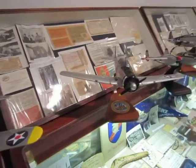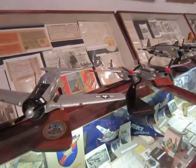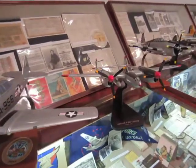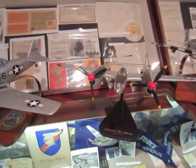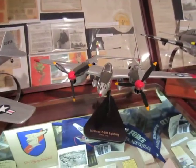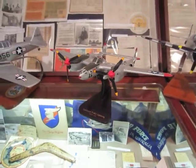And then when I finished that training, I went to combat training and flew that remarkable airplane that I'm sure you've all heard of, the P-38 Lightning, one of the greatest fighters of all time. I flew that fighter for 103 combat missions.